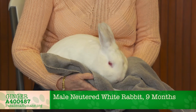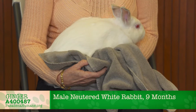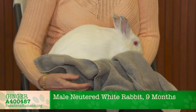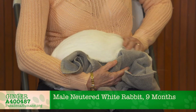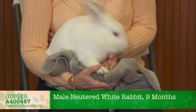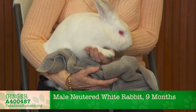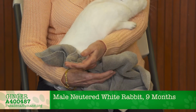He's one of these super adorable white fluffies, a white rabbit. He is very social, likes to be petted, enjoys attention. His favorite snack is cilantro. And this little guy, believe it or not, has been here at the Pasadena Humane Society since June, still waiting for adoption. His adoption fee is $30, but he is already neutered, microchipped, and ready to go home.